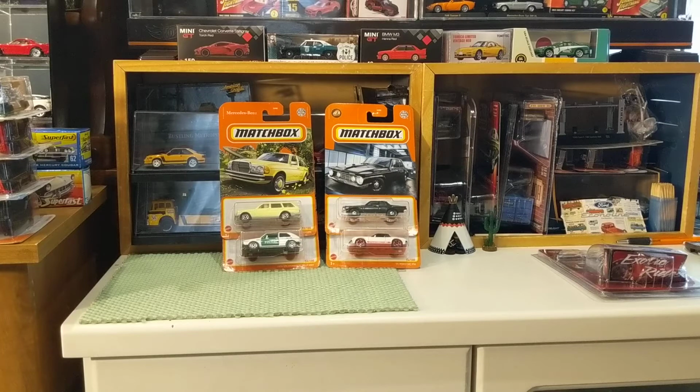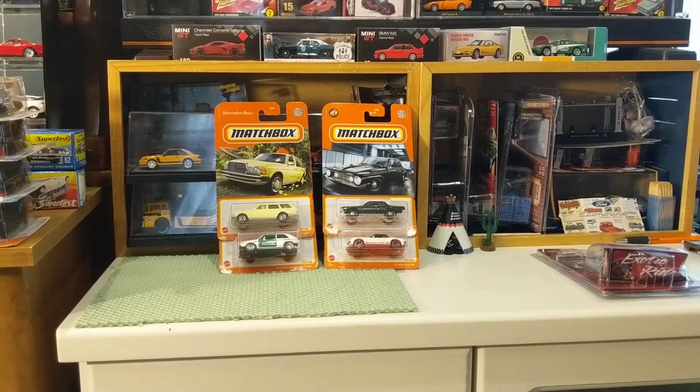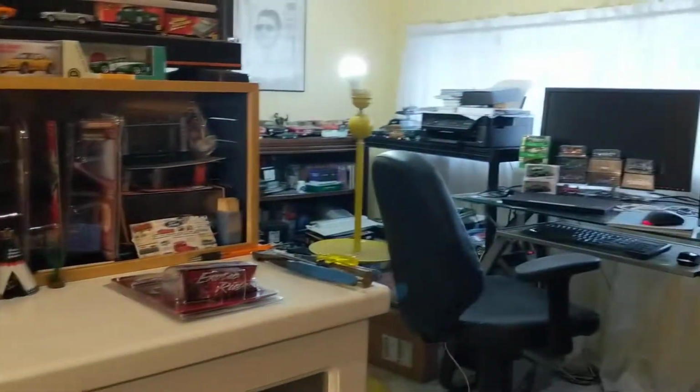Today I figured I'd do a couple of things. Number one, a little behind the scenes of the magic or lack of magic. I have been remote working for the first time in my life for the last few days. I've been working from home, and my humble little home office is right over there.